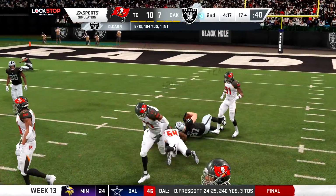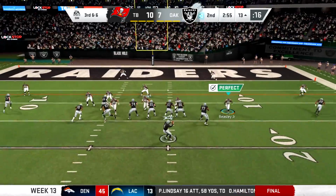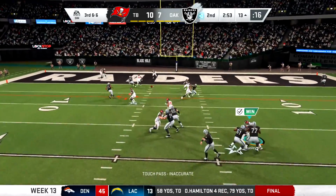I mean, it'd be like the Giants drafting Saquon Barkley, but then spending money on a running back the following free agency. It just doesn't make sense.